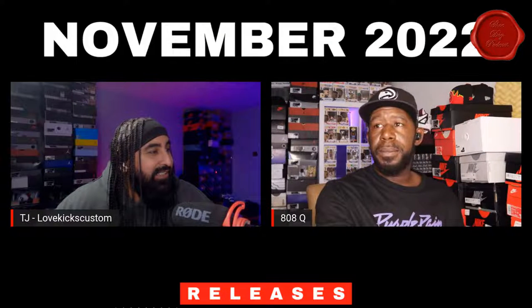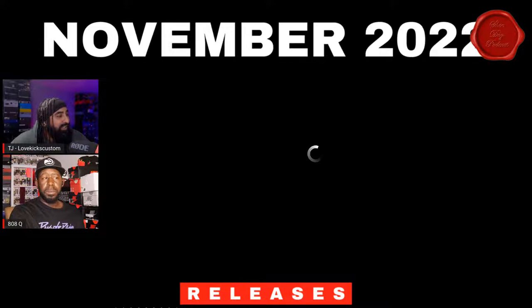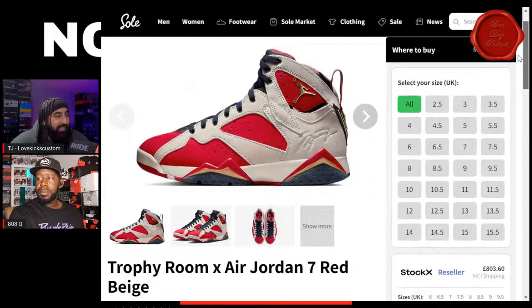Next up is the Trophy Room Sevens, bro, coming out on the 9th of November. Basically, that's priced at £180. It looks like we're going to get them in the UK as well. I hope you do.